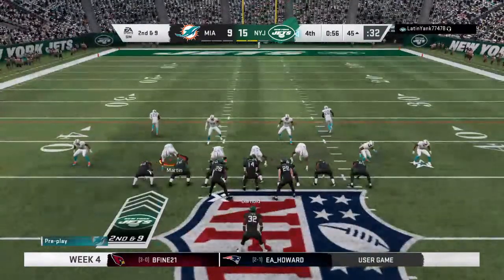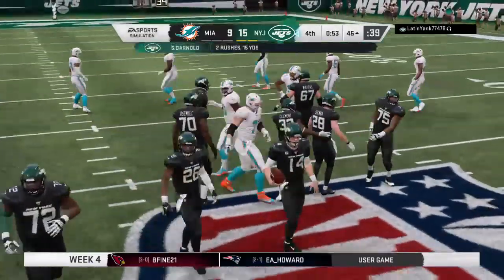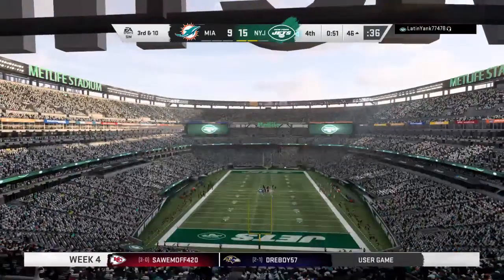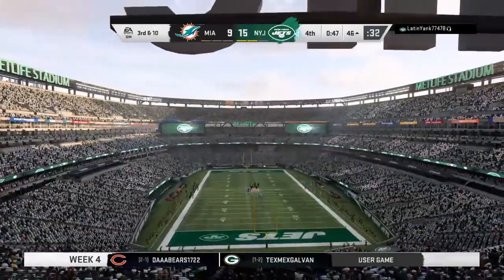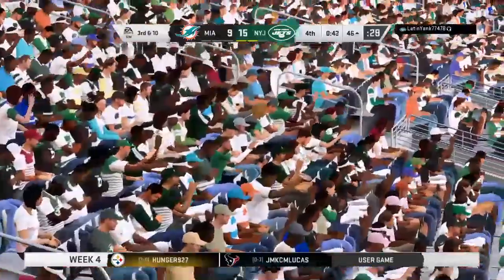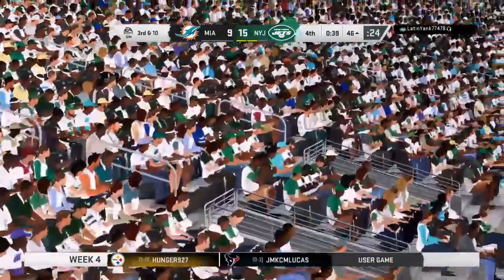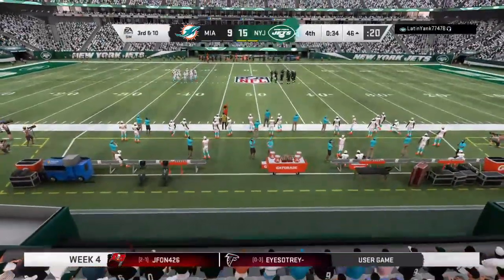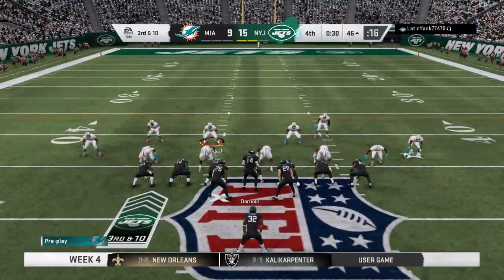So 2nd and 9, and you'd have to figure just about all 11 probably crashing the line here. Big play coming up. Here's 3rd and 10. I would expect to see some pressure here.